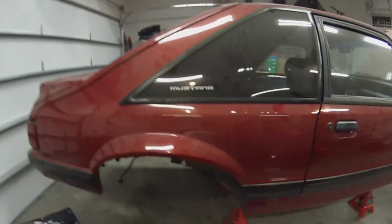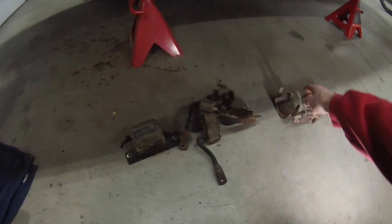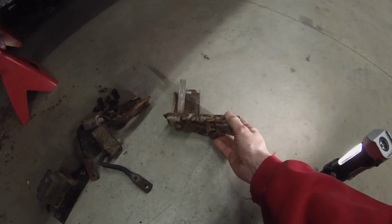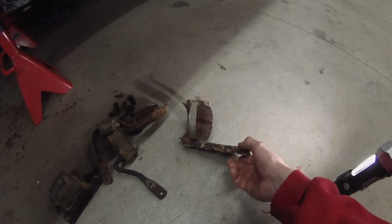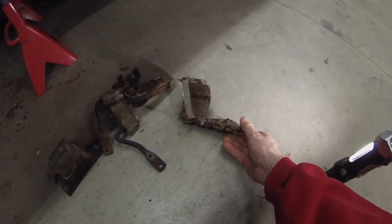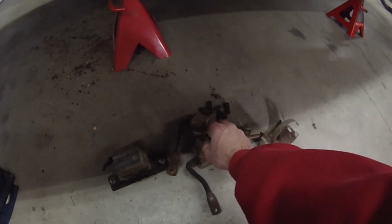There's some rust underneath the rear end of this car. A lot of it luckily seems like surface rust up to this point. So I'll just kind of show you. So I ended up pulling, this is the rear pinion bump stop, the exhaust hangers, and you can see this looks pretty rough here. That's the hanger for the fuel filter. So you can see it's pretty crusty, but luckily all the bolts came out pretty easily.